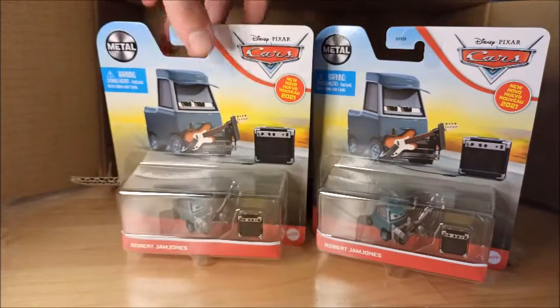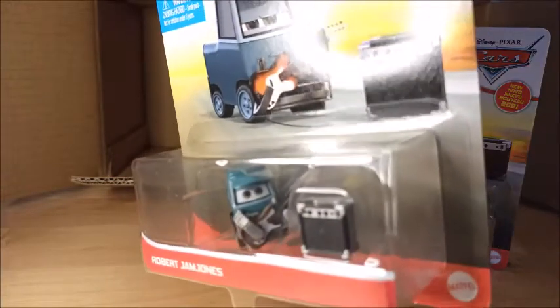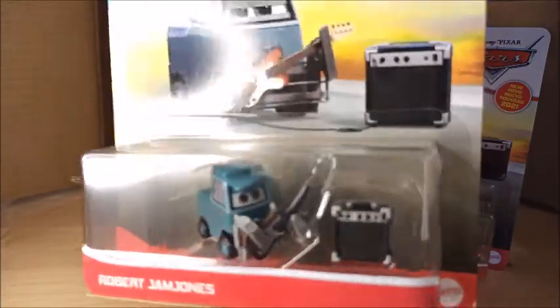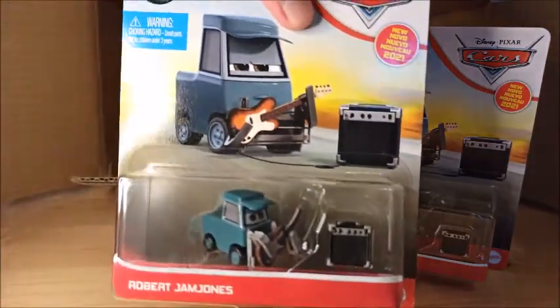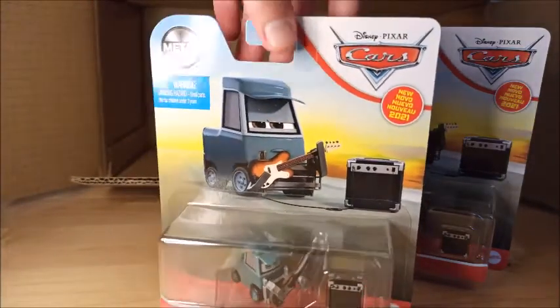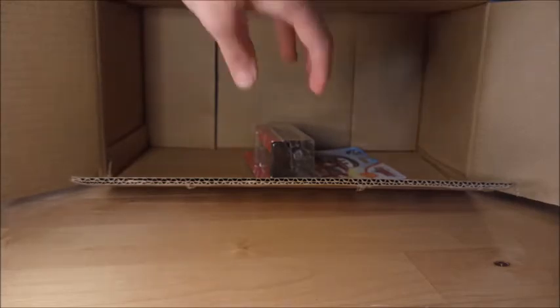I think those band pitties are anyways some of the greatest releases we have in the collection, just because they are so amazing with their instruments. So here we have the guitar and this sound box there as an accessory. Yeah. So that's Robert Jamjones. And the last car to be revealed in this case is also a new one.